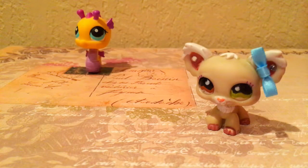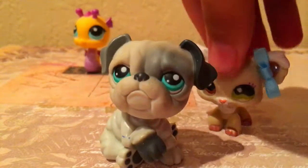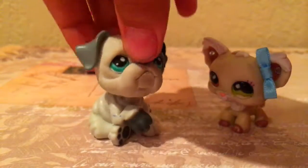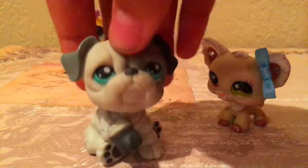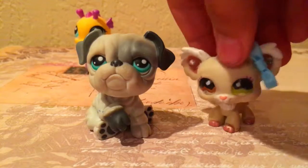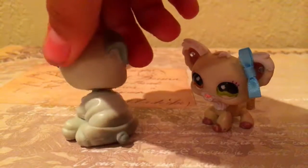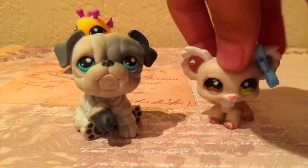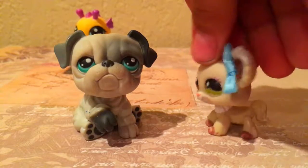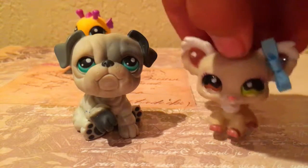Then this bulldog, got this one for $5. I don't know what number he is, but I really like him. I love his eyes and his details and his fading. And I love the rolls. My friend is in love with bulldogs, and she has her own bulldog LPS. In fact, she gave this chihuahua to me.